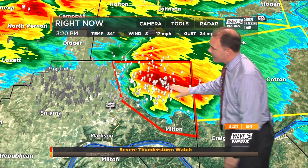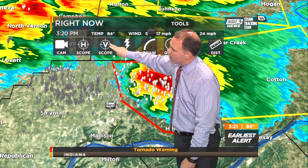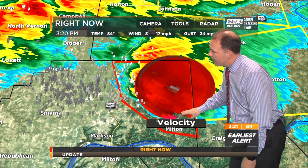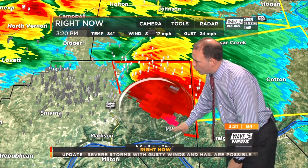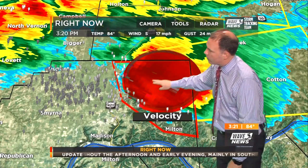The tornado warning continues again for the far eastern part of Jefferson County, Indiana. Velocity shows that we still have some of that rotation. I can see it on the reflectivity, but the velocity oftentimes gives us a little bit better of an indication of where we have that stronger wind. And it would be just north of the Milton area right now. So that's the zone that we're seeing here.